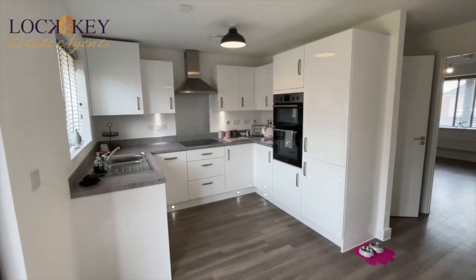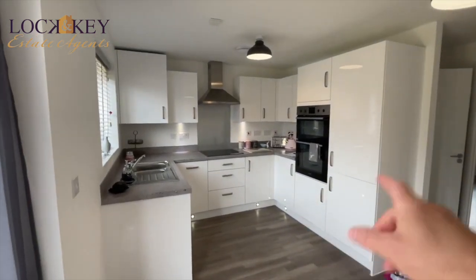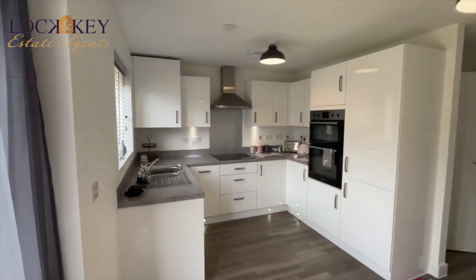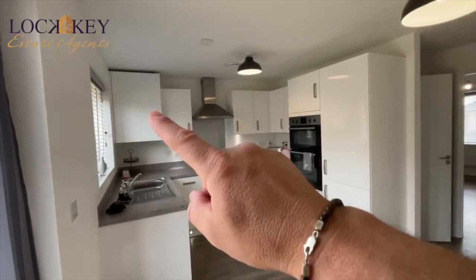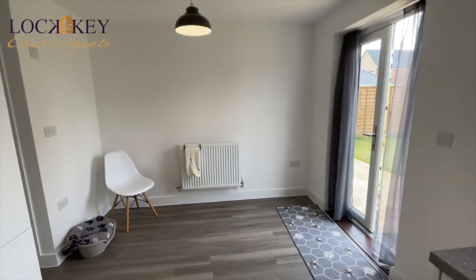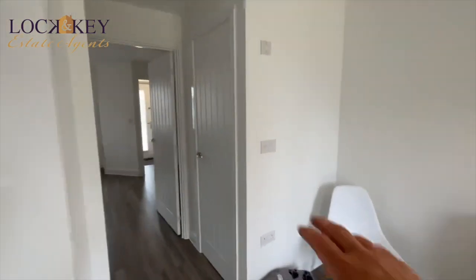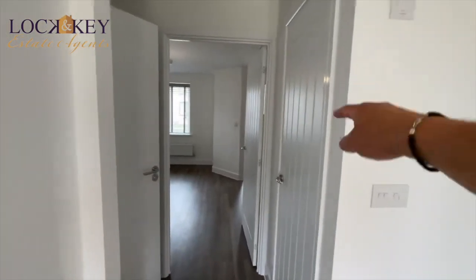Let's just recap a little bit. We've got a very fully functional kitchen here, built-in appliances, fridge, freezer, oven. There's your cooker over there, extractor hood, boiler in the corner. Turn the camera around here. There's plenty of power points and sockets. That's where the dining room table will go. Come back out through. You've got a decent sized storage cupboard. That just then takes you under the stairs.